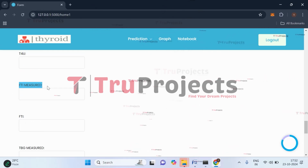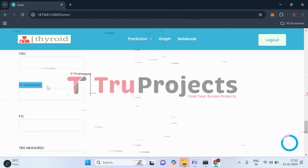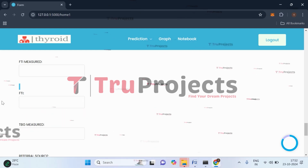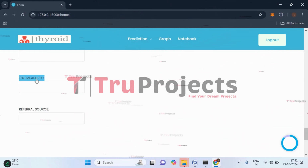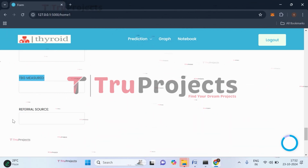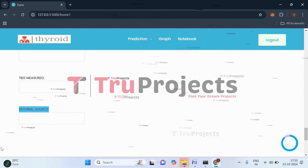Coming to FTI measured, this indicates whether the free thyroxine index has been measured in the patient. Coming to FTI, it is the measured level of FTI, which indicates the free thyroxine available for the tissue. The next one we have is TBG measured. This indicates whether thyroid binding globulin, that is TBG levels, have been measured in the patient. The last one we have is referral source. It is the source or the reason for the patient's referral, which can provide context for their thyroid evaluation.